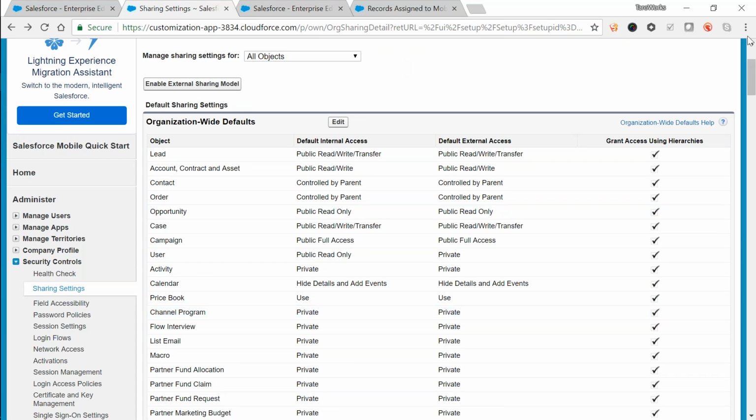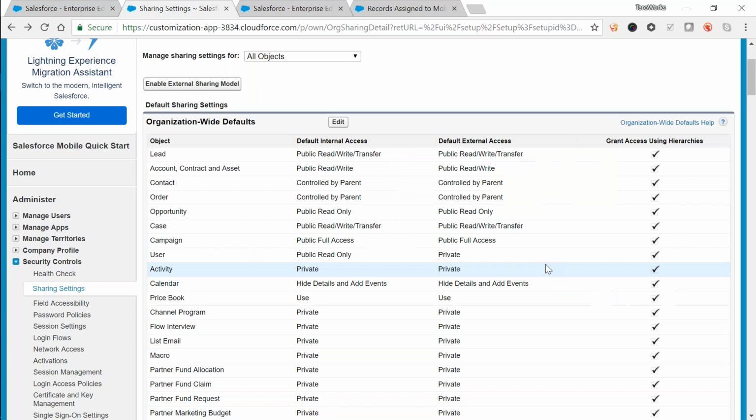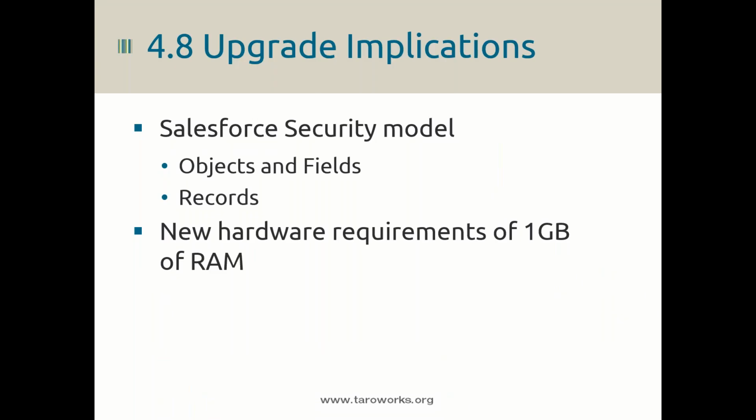So really long-winded answer. Lillian, did that answer your question? And if not, we're happy to have a discussion with you as well if you want to go through these same things but in your org. Somewhat. Okay. Yeah, we're happy to go through your org with you. And then there are also step-by-step instructions on what I just reviewed on our support site. All right, excellent question. Any other questions about the 4.8 upgrade?